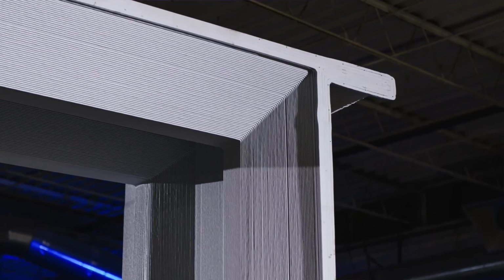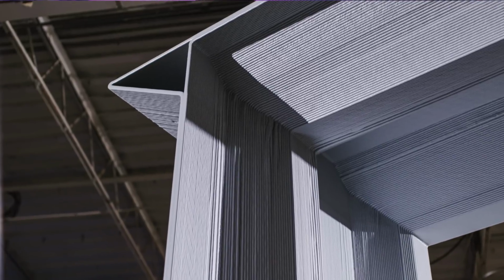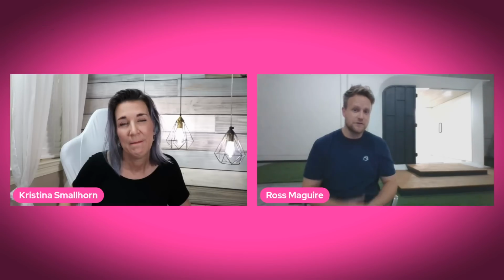But these are like thin little lines, so thin you can't even tell. It gives it kind of a unique character if it's something you like. Ross did say that if you wanted to smooth it out, you could, but of course that's going to cost you extra money. So the structure itself is printed in one day.